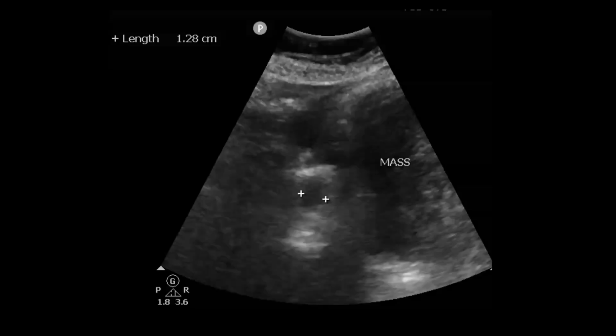So don't mistake the stomach. If your probe is angled too far anteriorly, you will wind up in the stomach. So you need to angle more posteriorly until you see the kidney. So don't mistake that for free fluid. And then, that splenic hilum, I kind of keep coming back to that.